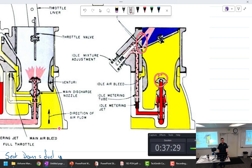So it's not all or nothing. It's not like one second you're these two, and the next second you're that. What happens is it transitions between the two.